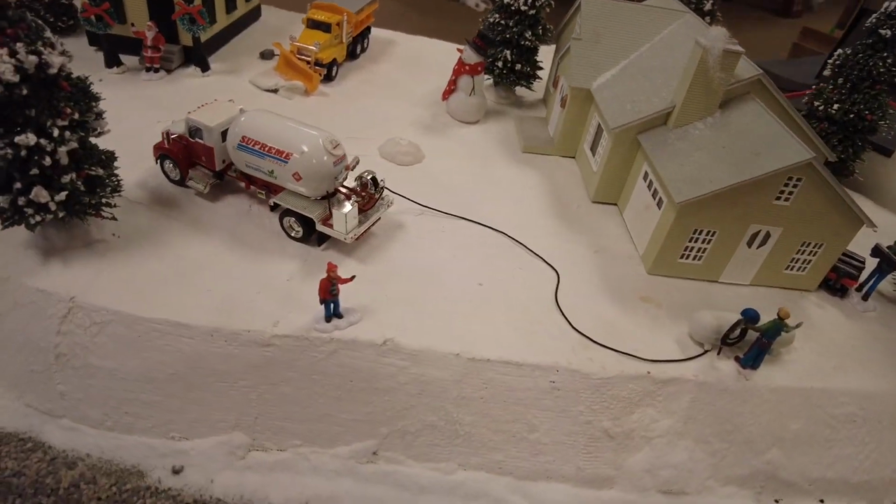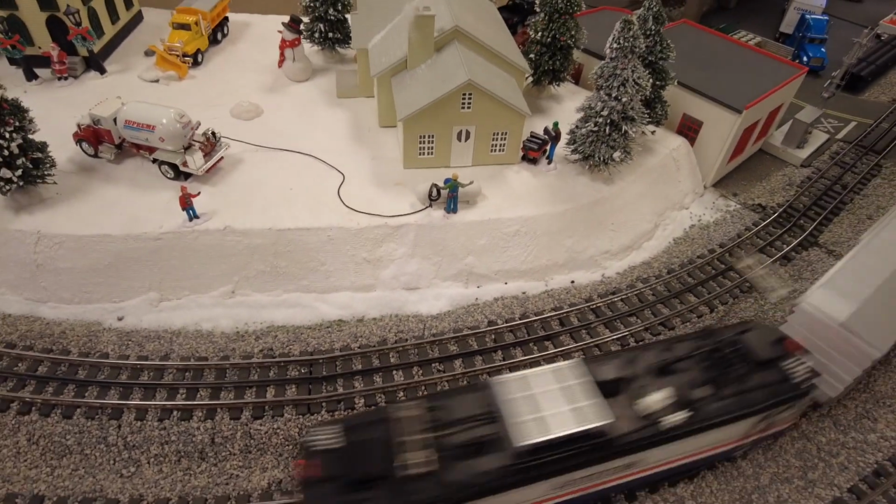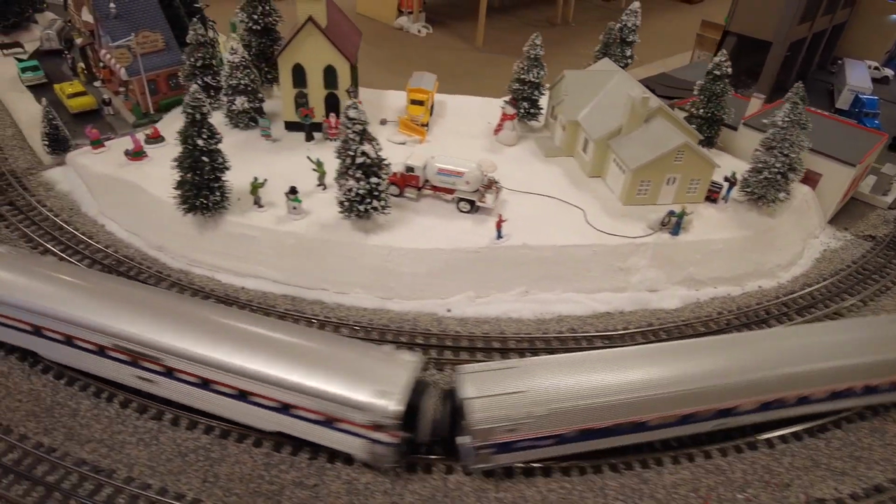Got somebody getting a delivery of oil or propane to their house, and yeah, I feel the pain. That's pretty expensive this year.